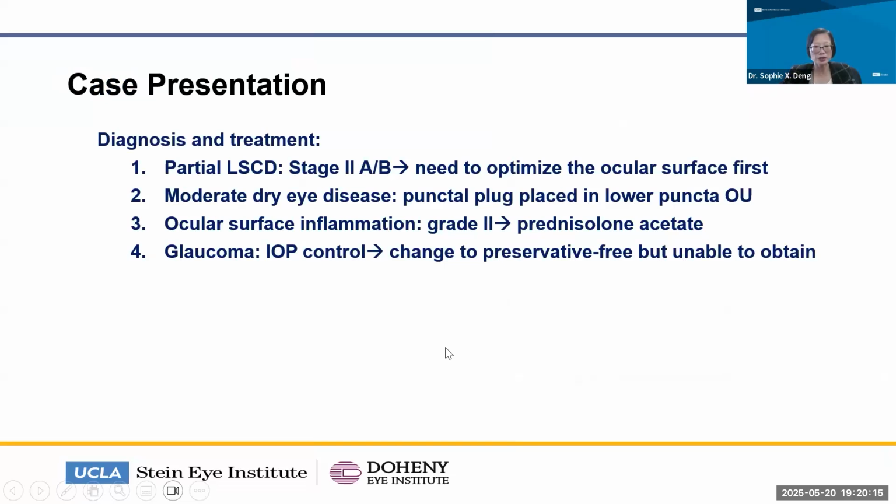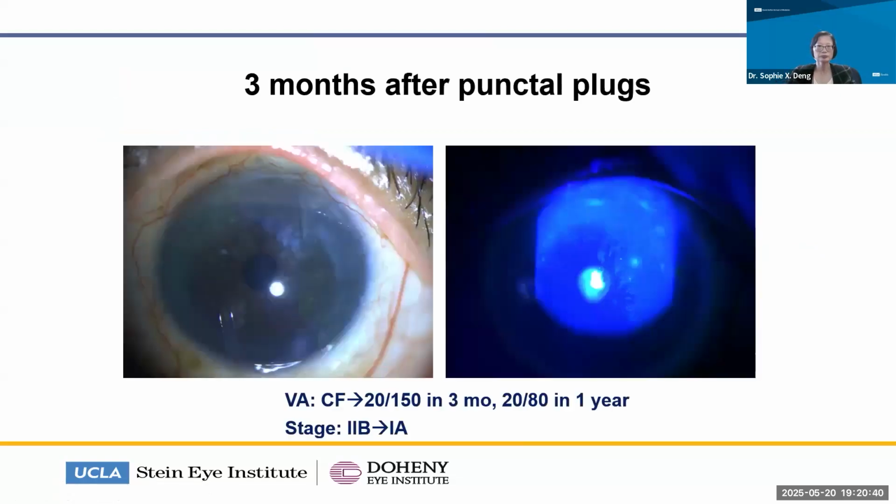This is because he has such severe dry eye and filamentary keratitis. So we placed punctal plugs in the lower puncta in both eyes, and then increased the prednisone acetate to control the ocular surface inflammation. We also recommended switching his eye drops to a preservative-free formulation, but he was not able to obtain them due to insurance limitations.